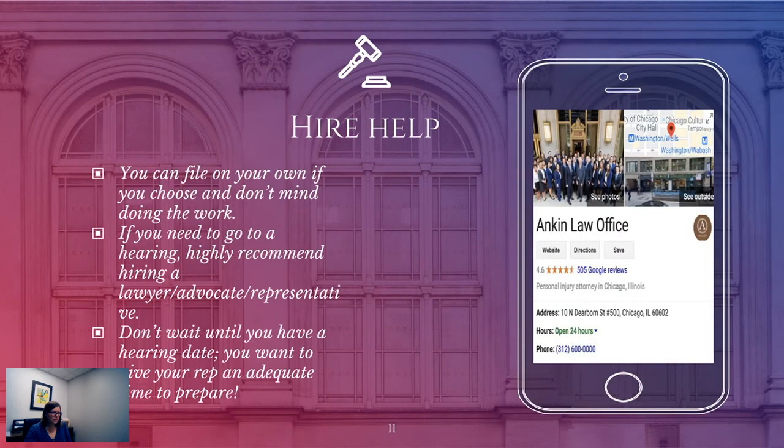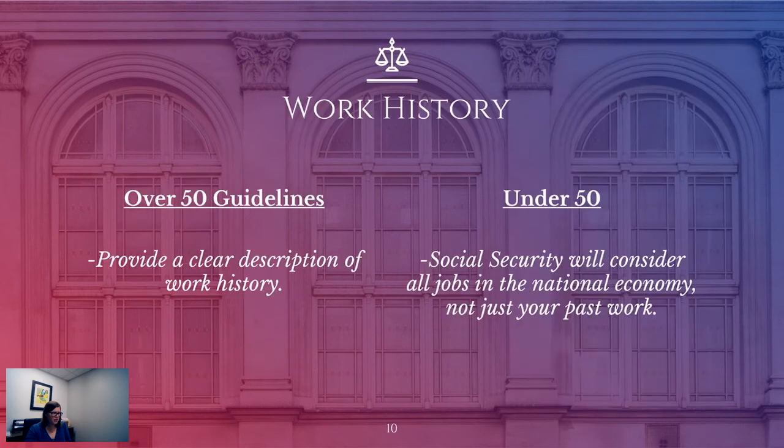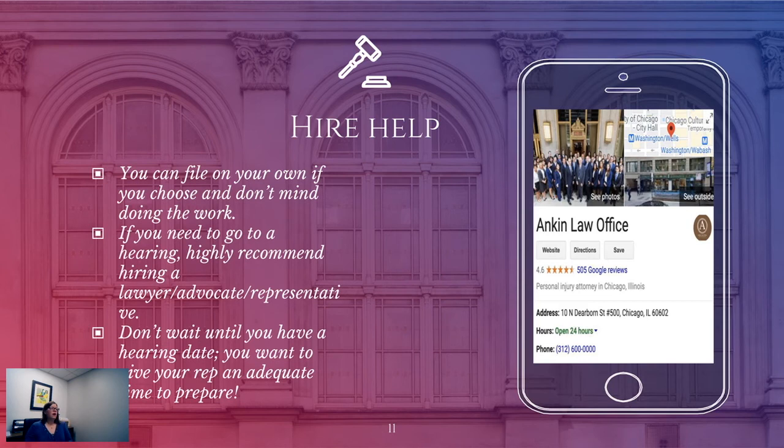Okay, moving forward. So a common question people ask me is, well, when should I hire somebody to file for benefits? I want to hire somebody. I hear a lot of different things from a lot of different people. I don't know what to do. So you could file an application on your own. Like I said, I would suggest you have a working computer. You can file it on your own.